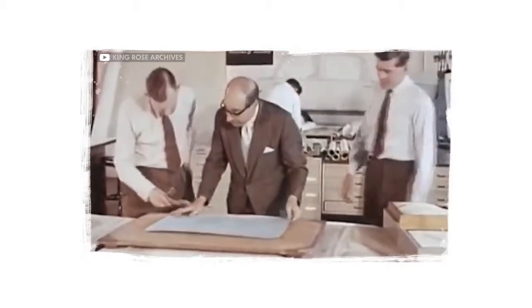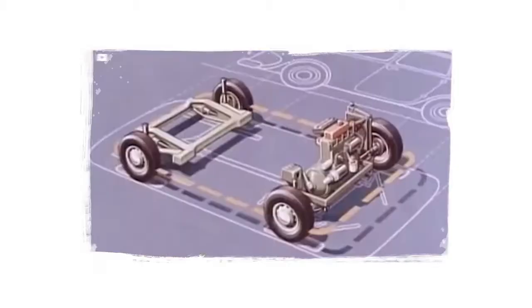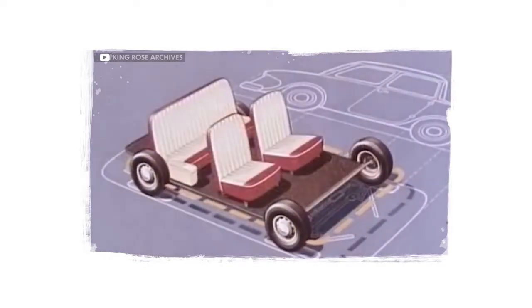Issigonis and his team struggled to strike a balance between a small exterior and a roomy interior until they had a major breakthrough that would influence economy cars for decades. They turned the engine sideways and made it power the front wheels. This little tweak changed everything. The transverse engine mounting saved room in the engine compartment, which made the cabin bigger. Front-wheel drive eliminated a drive shaft to the back wheels, allowing for a flat floor, making more rear legroom.